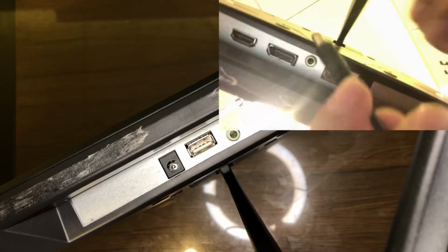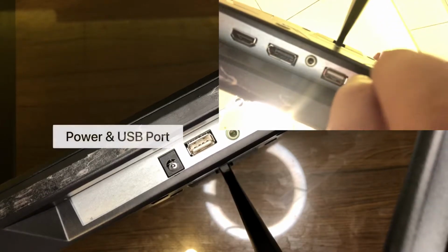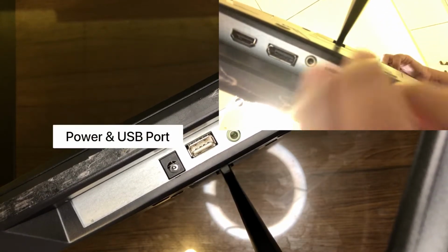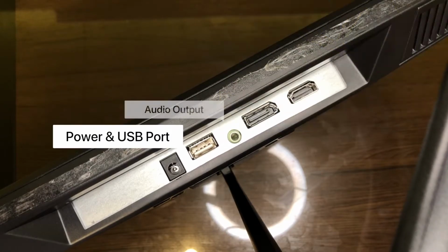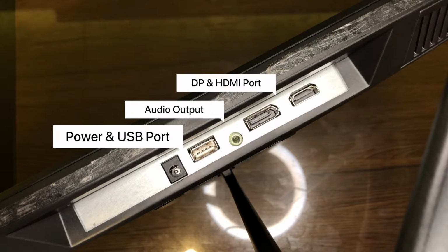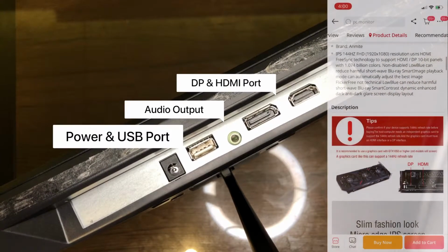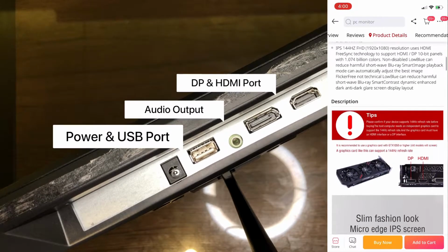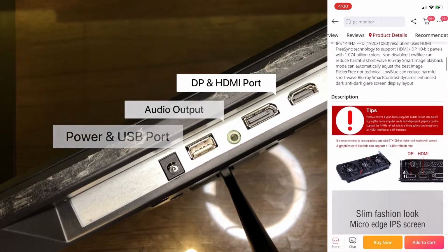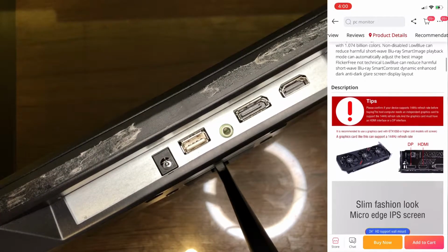So ito nga guys yung sinasabi kong hard to reach ports, which is nasa ilalim ng monitor. From left to right, you have your power, your USB, which is only for power, no data, yung audio output, yung DP or display port if I'm not mistaken, and lastly yung HDMI port, which is capable of outputting 144Hz, assuming you have the right equipment or graphics card, which is at least GTX 1050 or higher.